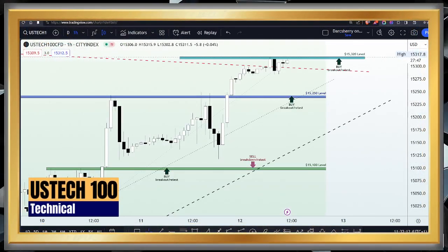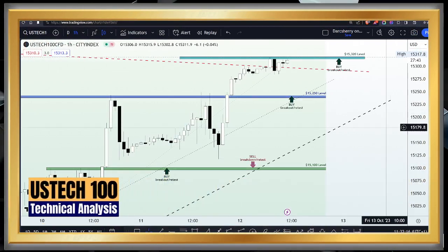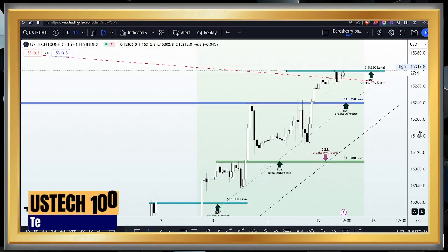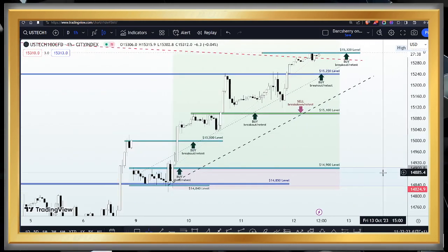So the next asset on our watch list for today is the USTech100, which is popularly known as the NASDAQ. And in fact, we've been doing very, very well on the USTech100 since the beginning of this week. As you will see here, we have been buying this asset and currently we have about 1, 2, 3, 4 buy positions currently running on this asset.